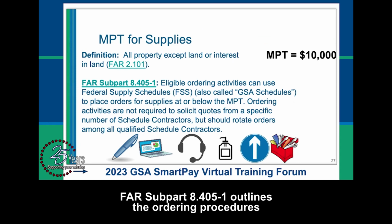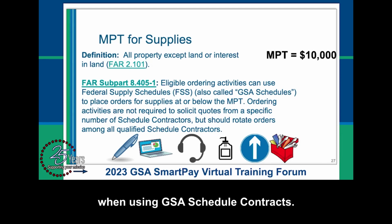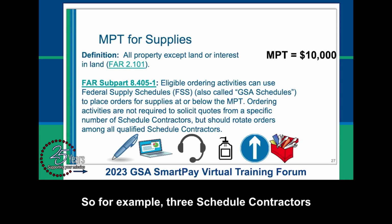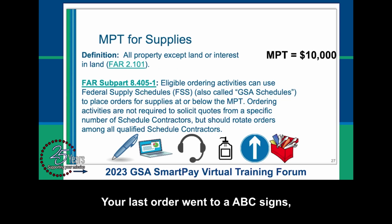FAR subpart 8.405-1 outlines the ordering procedures for supplies at or below the micro-purchase threshold when using GSA schedule contracts. When using GSA schedule contracts, ordering activities are not required to solicit from a specific number of schedule contractors, but should distribute orders among qualified contractors. So, for example, 3 schedule contractors in your immediate area can make signage for your base. Your last order went to ABC Signs, so your next order should go to one of the other 2 remaining vendors who can still meet your needs.